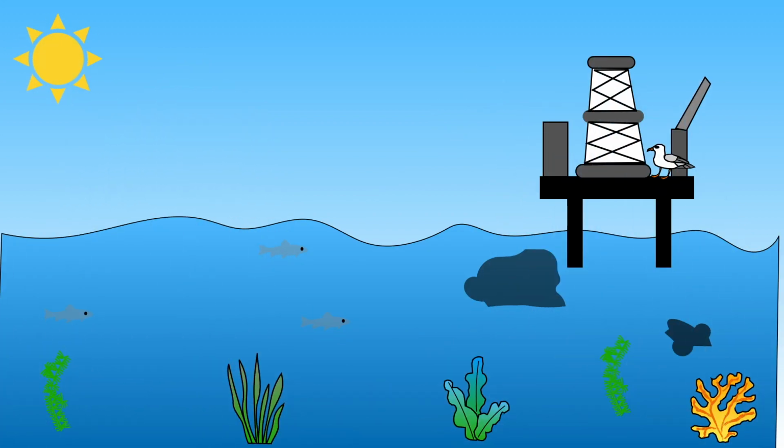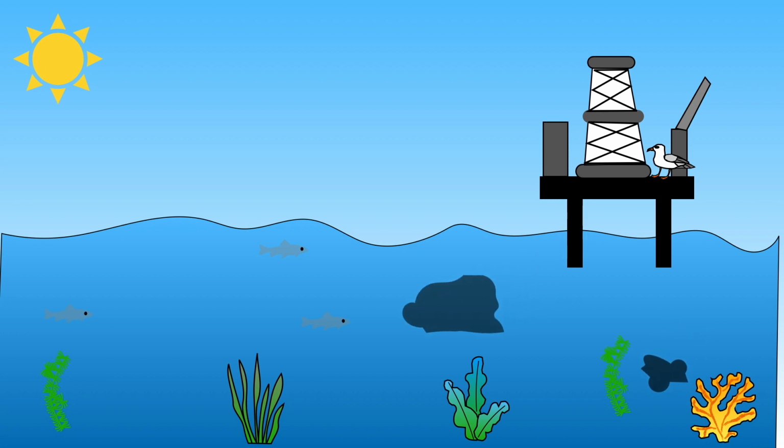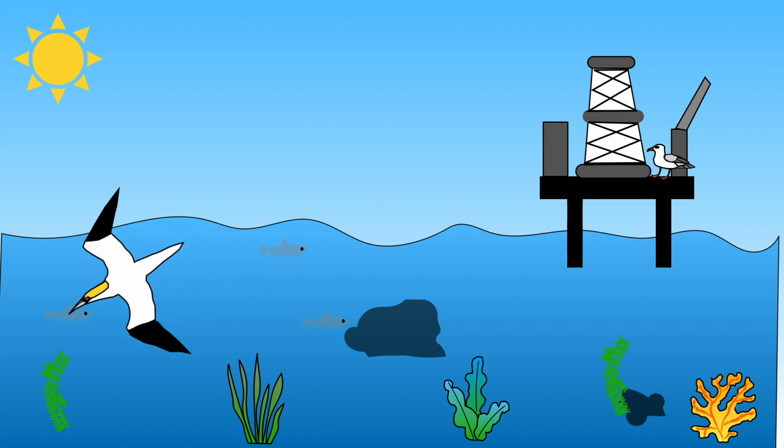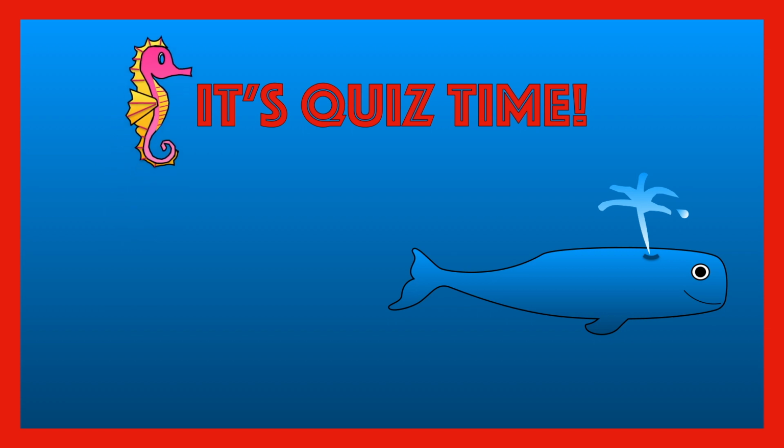Polar bears have also suffered from oil spills. The Arctic is considered a good place to collect oil and gas, but sadly, drilling for oil poses a threat to our wildlife. So now you know all about the animals and plants that live in our oceans and what we can do to protect them. Why not try doing the quiz to see how much you can remember?